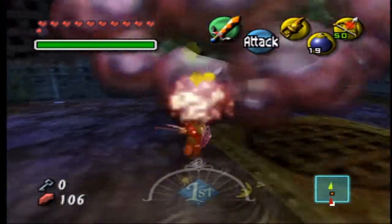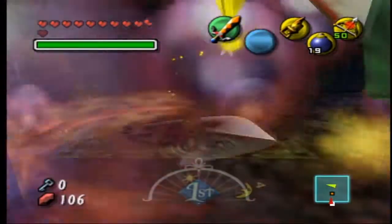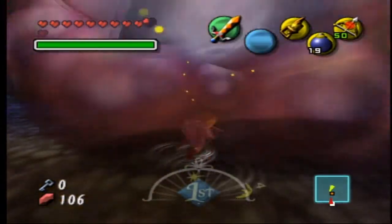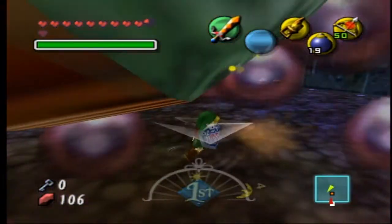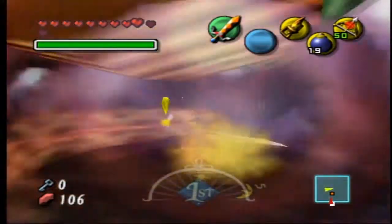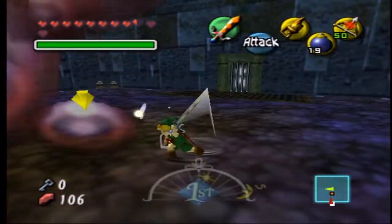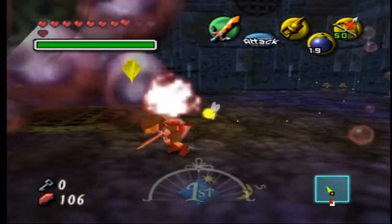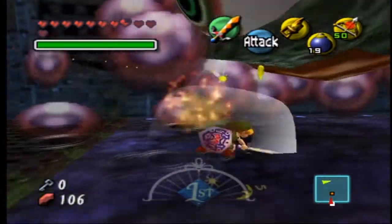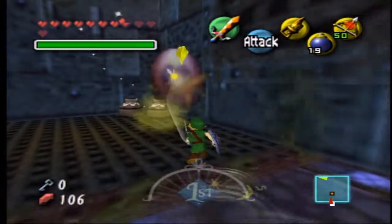Now, my preferred way of doing this is coming under him and sacrificing taking some damage for just doing a spin attack under him. I find this the fastest way to get rid of them. Again, you will take some damage from doing this unless you're really good at spin attacks and dodging, but it's okay. There's plenty of hearts around the side, and at this point you should have 11 or 12 heart containers, so there's no problem with that.